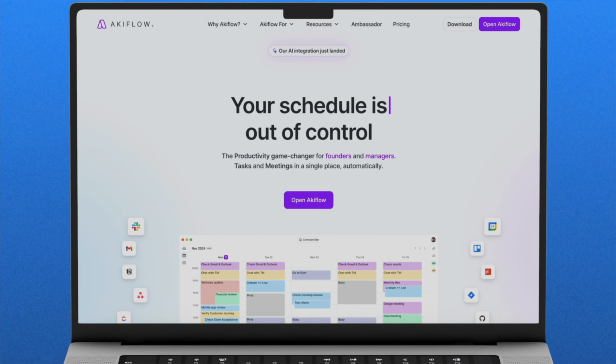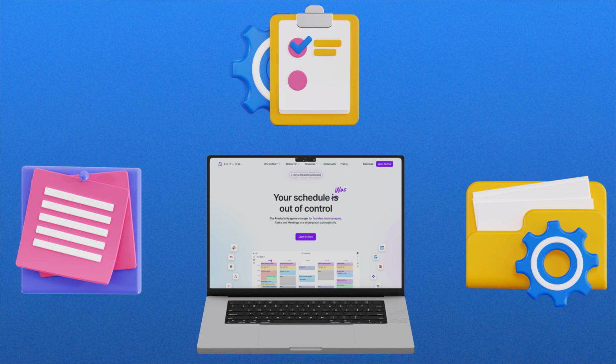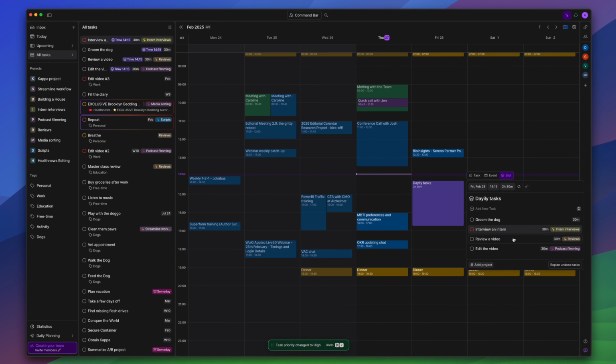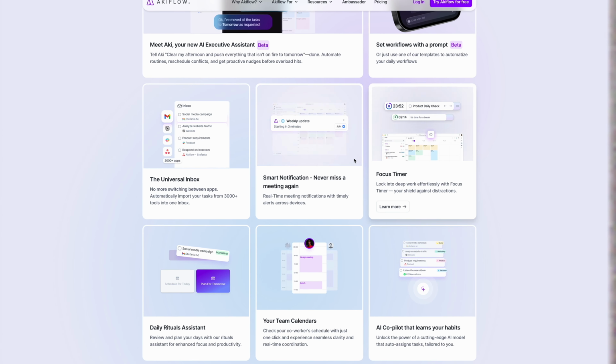Akiflow is an inventive productivity tool that combines your tasks, calendar, and project management into one streamlined dashboard. It's designed to help you plan smart, avoid context switching, and stay fully focused without the chaos of juggling multiple apps.